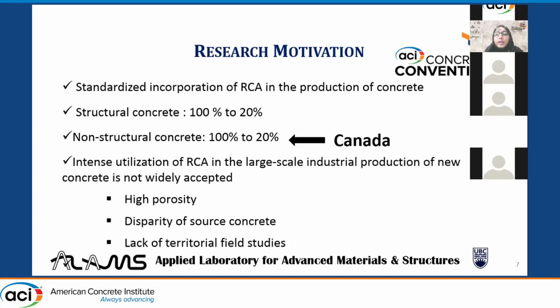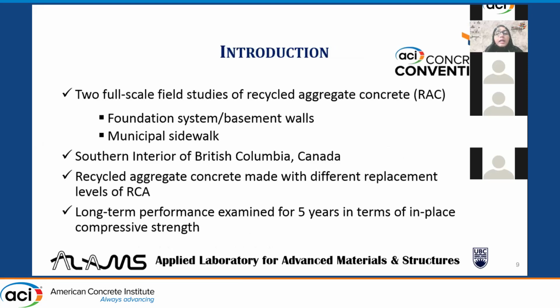A growing body of literature in the lab setting has already recognized the importance of utilizing RCA in the production of new concrete. Thus, utilization of RCA in the large-scale industrial production of new concrete is not widely accepted by international standards due to its high porosity, a disparity of source concrete, and a lack of territorial studies. Keeping all above in view, this research was planned in 2013 to provide an insight into the applicability of recycled aggregate concrete to the southern interior of British Columbia, Canada.